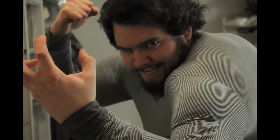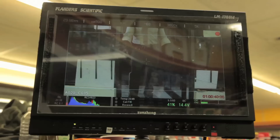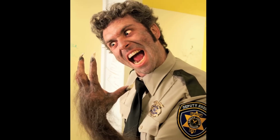The whole process from creating Wolfcop with design, to when we saw him on camera, was about 2.5 to 3 months. I drew some really bad cartoony versions of Wolfcop, and Emersen did some more beautiful painterly versions, and we'd look at it and say, how should we change his ears? What should his eyes look like? How much humanity should there be, and how much monster should there be?